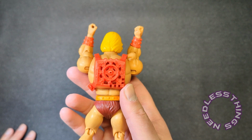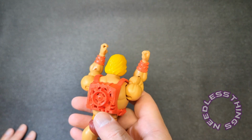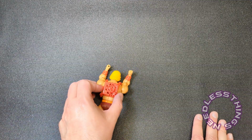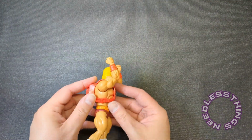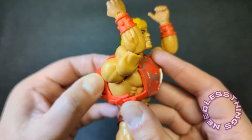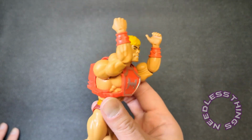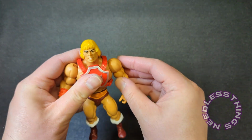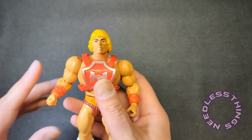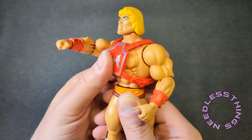Okay, so I will admit to being a little disappointed here. The Masters of the Universe Classics version of Thunder Punch He-Man came with a ring that simulated the caps that came with the original toy. And that could be stored in the backpack. I've just got to make sure it's not in there. No, if you can see, there's nothing in there. It could be stored in the backpack or on the shield. So this guy did not come with that ring of fake caps. A little disappointing, I'm not going to lie. But the Classics version could not do that.